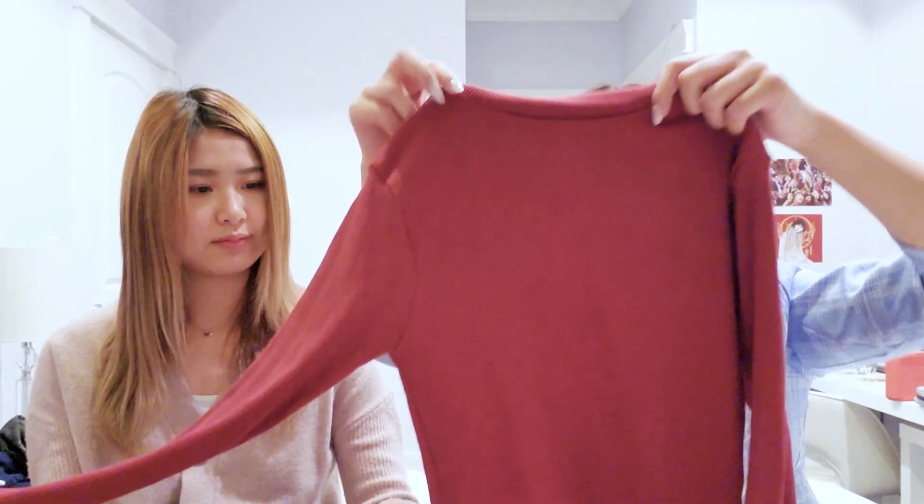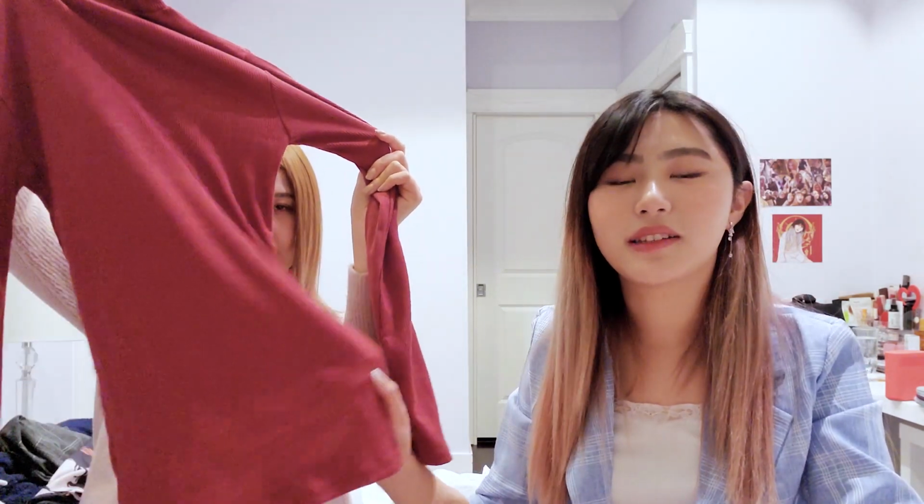Really nice. I think this is a 4 stars, because if it was a little bit thicker I would be able to wear it now. But I can't wear it out without layering something on top of it. So if I wanted to show this off, I would have to wear a big puffy jacket on top. The length is actually quite long too, compared to most turtlenecks. So it's good because you can tuck this into your trousers or your jeans.